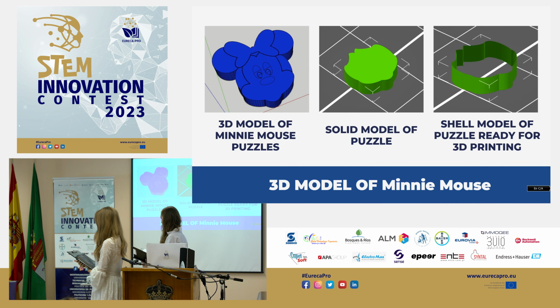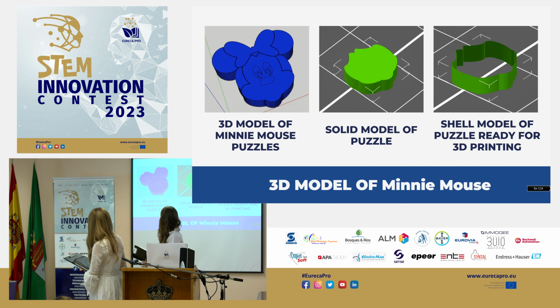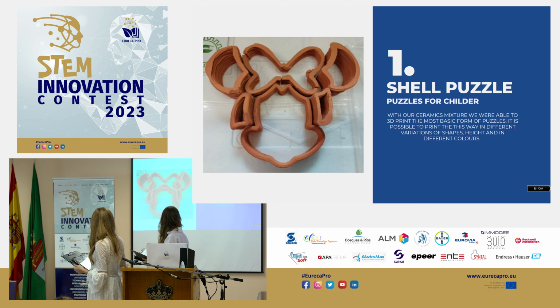So we did not only print using the negative. In the earlier stage, we printed puzzles for the smallest ones. It was a six-piece puzzle showing the face of the well-known Minnie Mouse. These puzzles were printed directly from the filament, which was clay. The 3D model that enabled this type of printing looks like this. Those are actually two types. One is solid and another one is void inside. And this is actually the one we 3D printed, and then we can just fill it up with clay at a later stage. This is how the shell puzzles look. We can see them here.